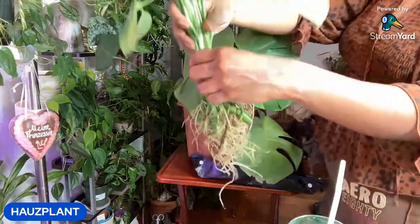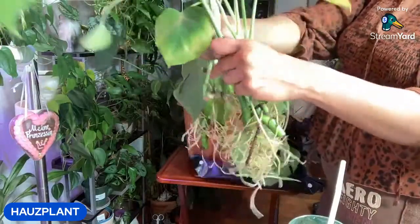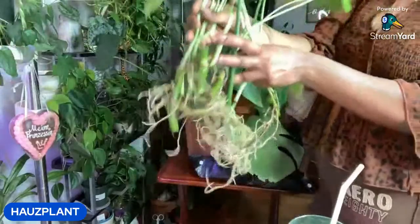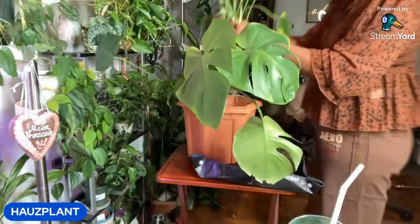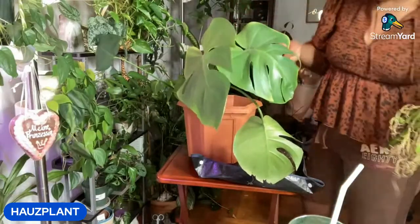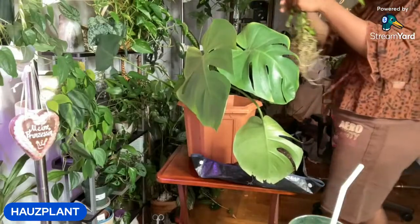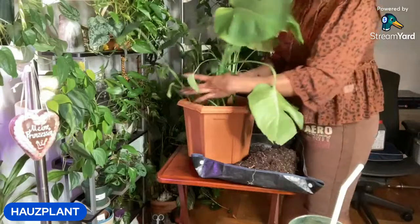And this is 1, 2, 3, 4, 5 separate plants or cuttings in itself. Look, this is something we definitely missed. All right.